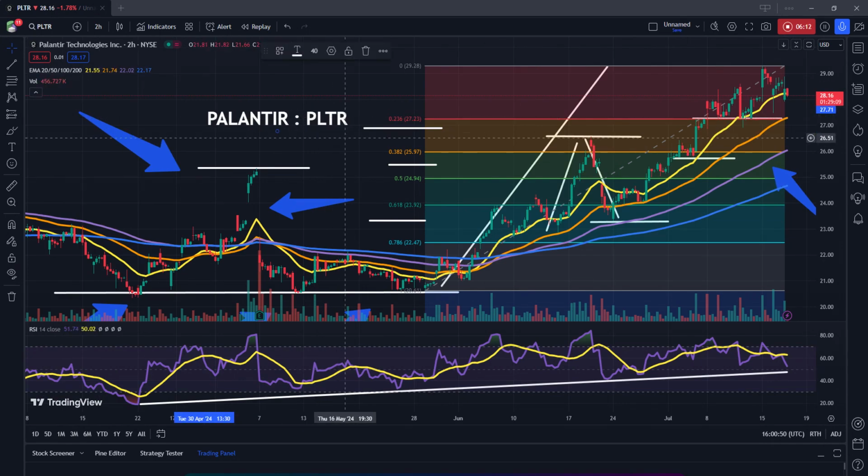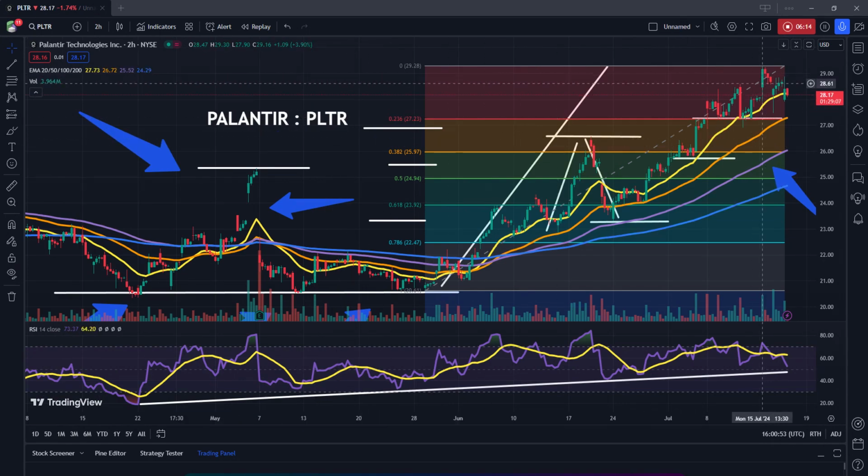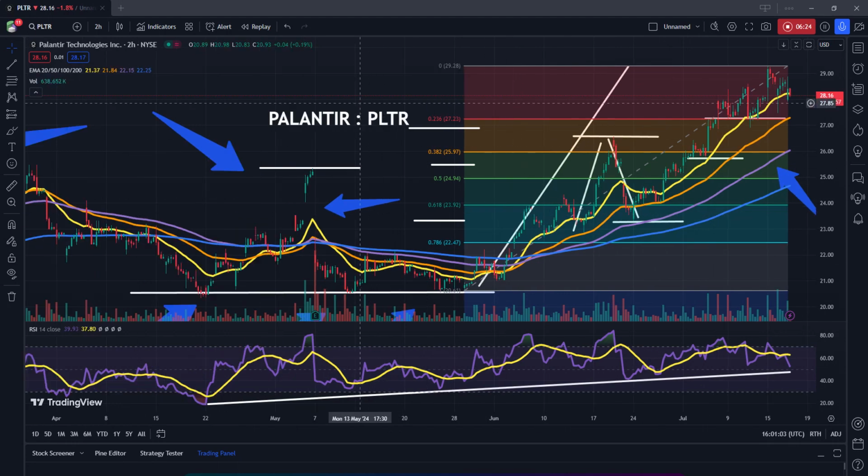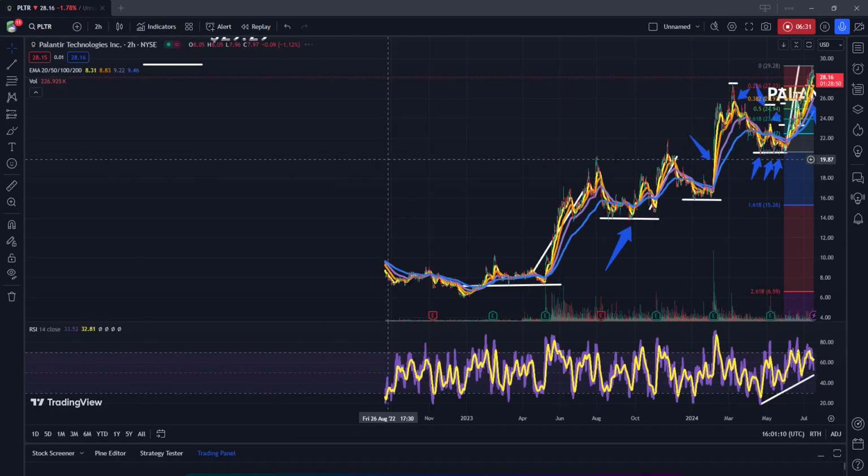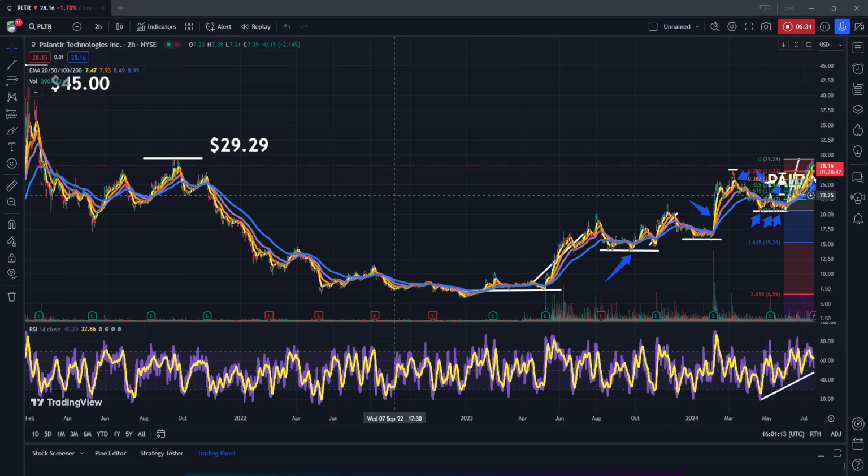To the top side, as I said, the main level to watch does come in at this 29.30 level. If we do see a break above here, the real question is whether or not we'll be able to break above the 30 mark. There is some historical resistance going back further in time. It's a bit outside of the scope of this chart. I can try to go back here, but it becomes a bit more difficult to see. But as we can see here, we're kind of trading into these prior resistance areas that are just ahead of the $30 mark.